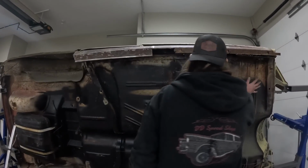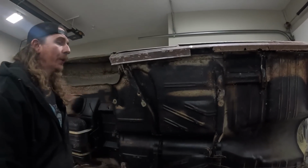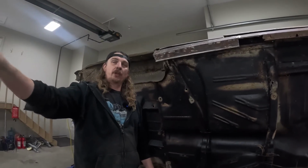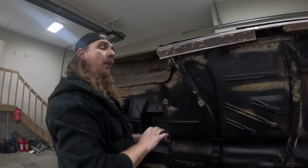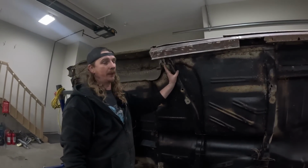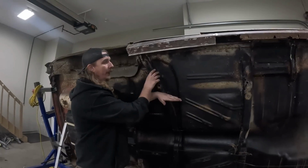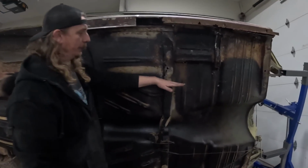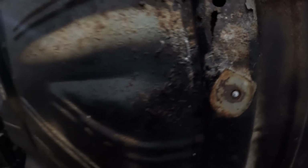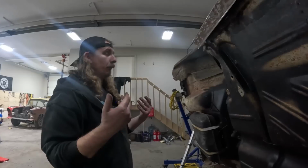And then they sell all these pans. Here's a pan, here's a pan, here's a pan. So if you go to piece this together, a one-piece floor will be cheaper. Now, all that being said, it's a lot of work. Floor pans on these are a lot of work. The frame is gonna be right here, so you're trying to cut out in here. Look at this one. This is where the frame is, and it's rotten right there. You're never fixing that without taking it off the frame. So in my mind, a one-piece floor is more affordable.